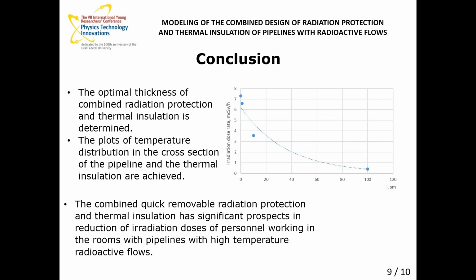The diagram of the irradiation dose rate reduction with the distance for the protection thickness of 10 mm is given in the picture to the right. The markers show the characteristic distances 0, 1, 10, and 100 cm from the pipeline surface. The irradiation rate calculated on the pipeline surface is 7.291 microsievert per hour, which is lower than the permissible 48 microsievert per hour. The plots of temperature distribution on the pipeline surface with the application of thermal insulation are obtained. It is proved that use of such insulation design in combined protection ensures that the temperature does not exceed the maximum permissible temperature of the pipeline surface.